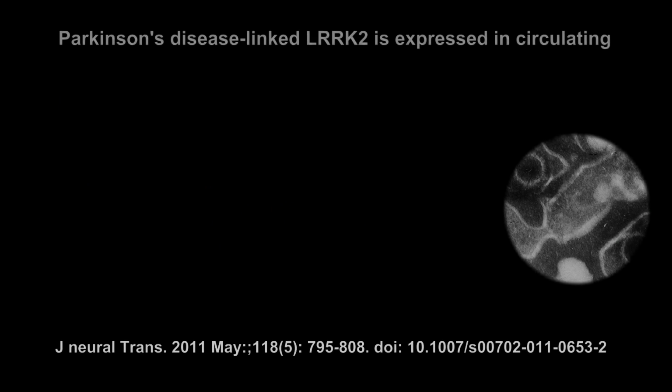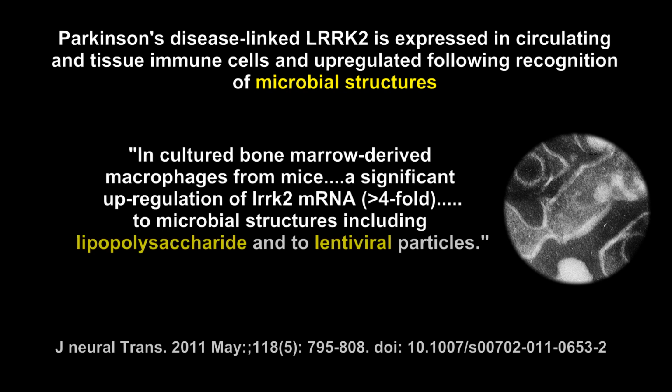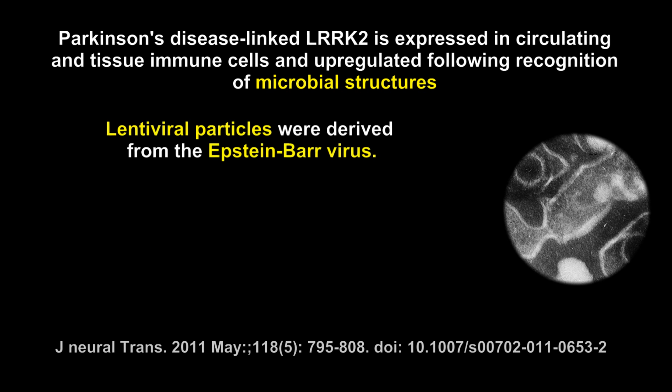In the article, Parkinson's disease-linked LRRK2 is expressed in circulating and tissue immune cells and upregulated following recognition of microbial structures. In cultured bone marrow-derived macrophages from mice, a significant upregulation of LRRK2 messenger RNA was seen in response to microbial structures including lipopolysaccharide and to lentiviral particles. Lentiviral particles were derived from the Epstein Barr virus.